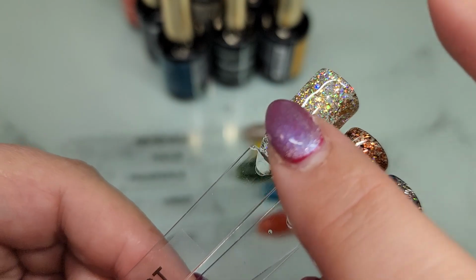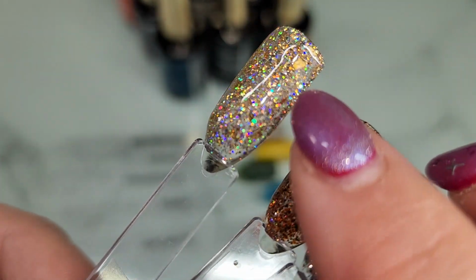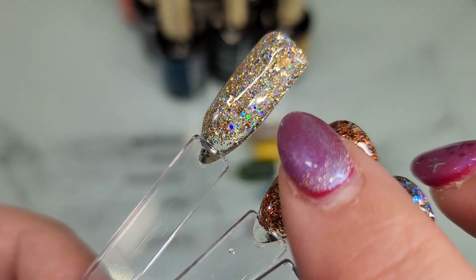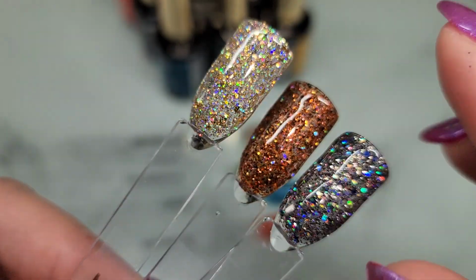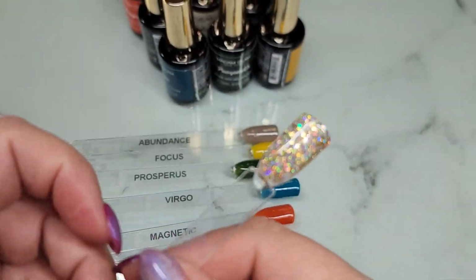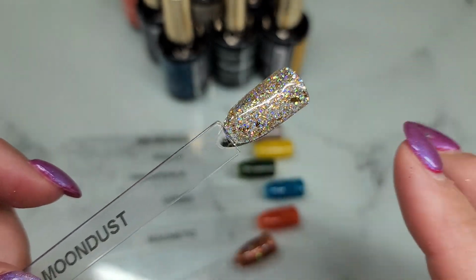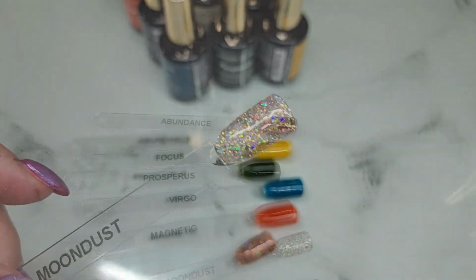This has a flake in it. It's not just glitters. There's also flake pieces. Can you see that right there? It's got gold flake pieces in it. Oh my goodness. It is absolutely stunning. I love these so much. So definitely not like Stardust at all, because Stardust is not like this. This is way more sparkly. And got all the swatches.